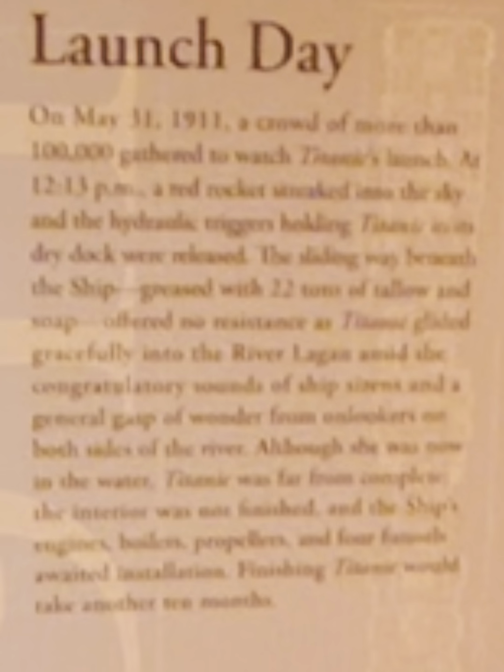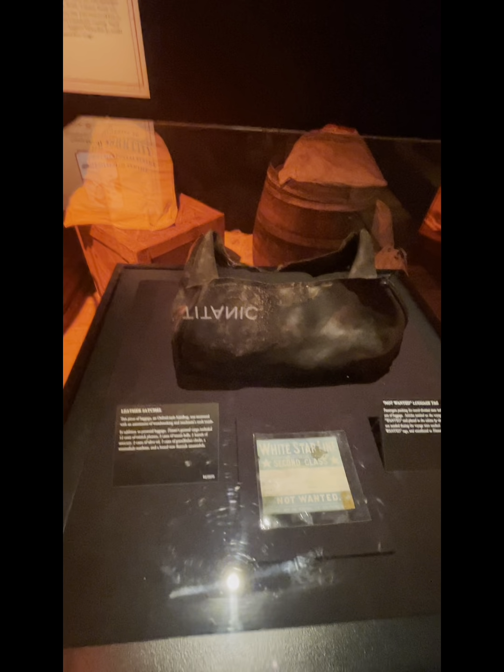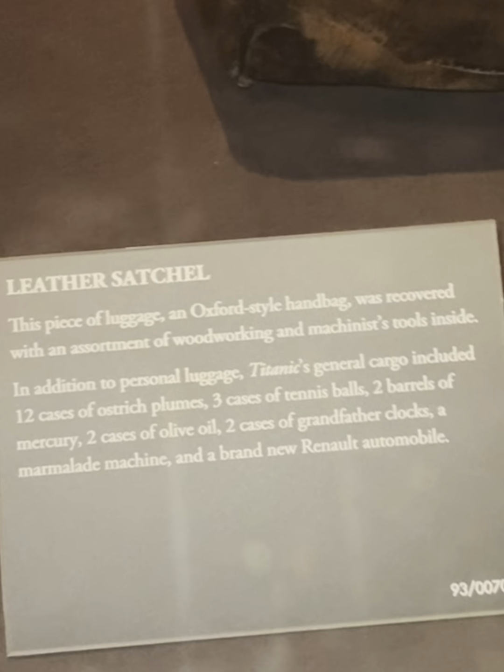A year before the voyage, the pilot launch, where 100,000 people came to see. This is mentioning personal items that were recovered, and passengers had to mark their bags as wanted and unwanted. Not wanted items were stacked away, and these were the items that you didn't need during the voyage.